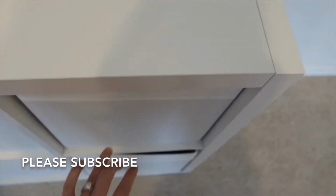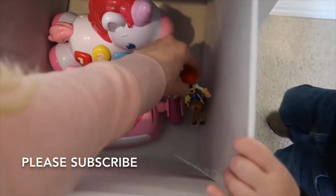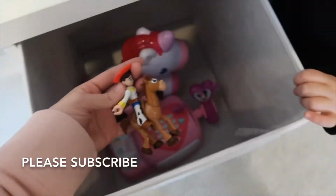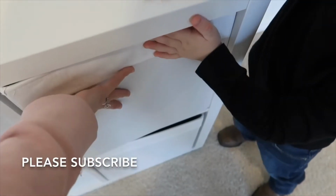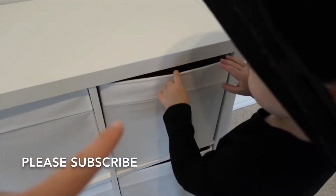Then over here, this is Addison's little bin. I guess Brody put his Jesse in here. By the way, he's wearing boots today because he insisted. He's been getting really into Toy Story lately. So anyway, that's Addison's little bin. She does have a few other toys I need to open up and put in there.